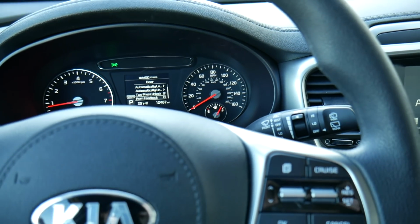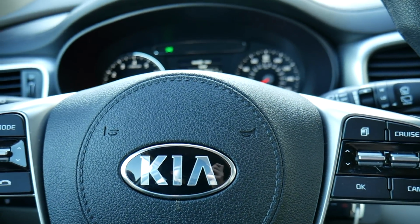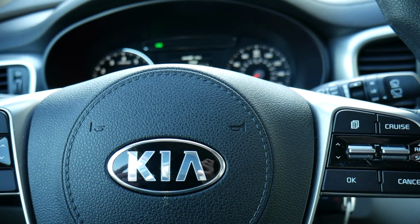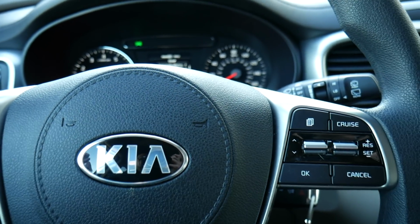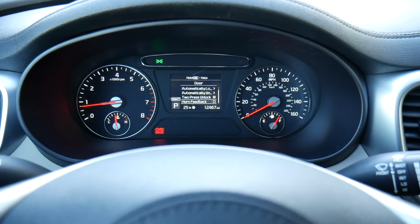I love that. Usually to turn this on and off, you have to hit a number of secret buttons on the key fob to get the vehicle to turn on or off that feature. But for everything on the Kia, it's right here in the menu structure. Love that. The gauge cluster is also very nice.